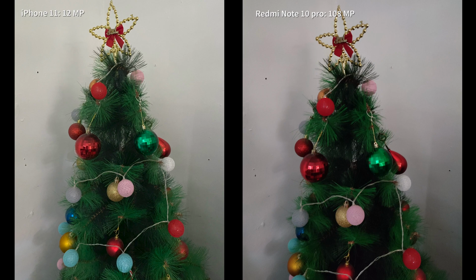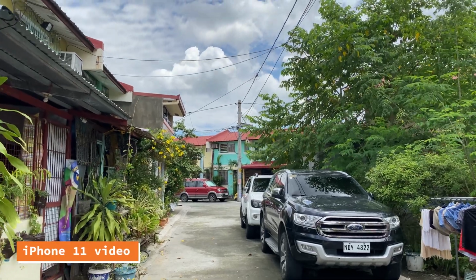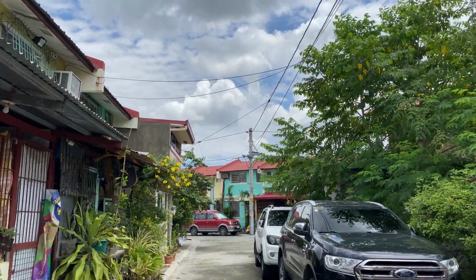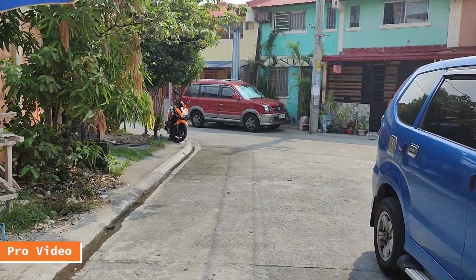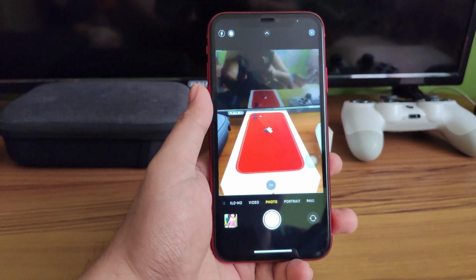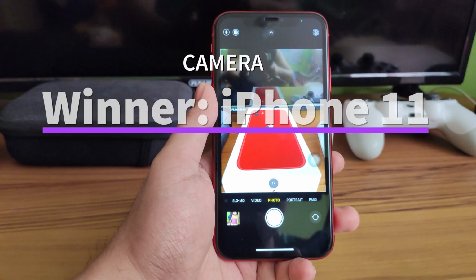Night mode is really good too. Videos are really top notch and it can take 4K video on both front and back cameras, and the stabilization is really great as well. So for this round, the winner will be the iPhone 11.